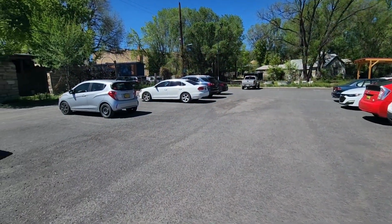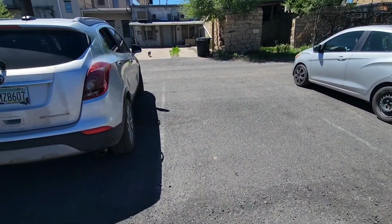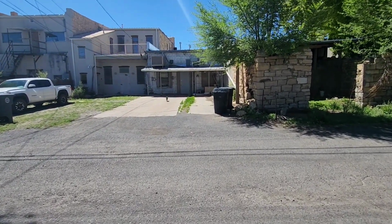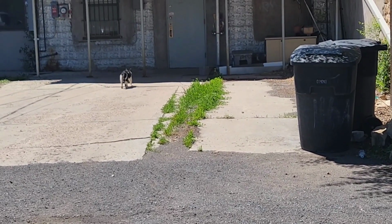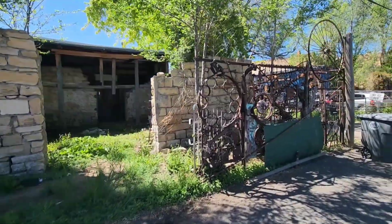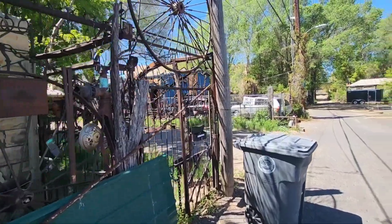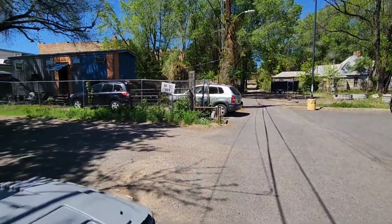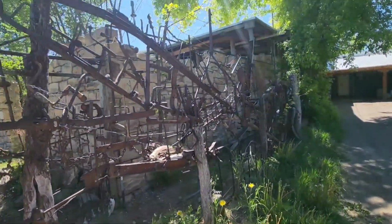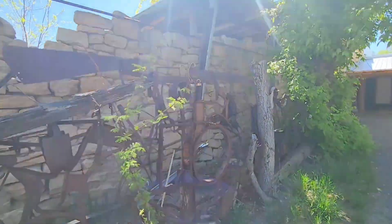Let's go walk around the Plaza area. Found a parking area. It's kind of behind these old houses. There's a kitty cat over there. Pretty cool metal work over here. Old house. Pretty fantastic. Wow. It's incredible. Incredible!